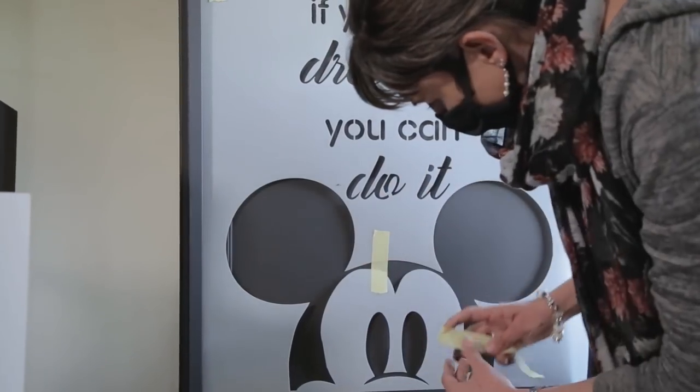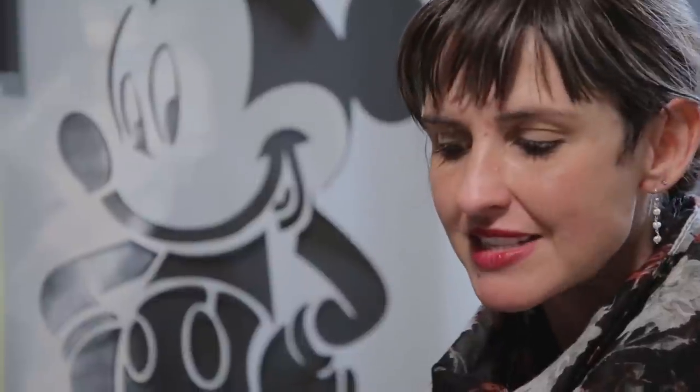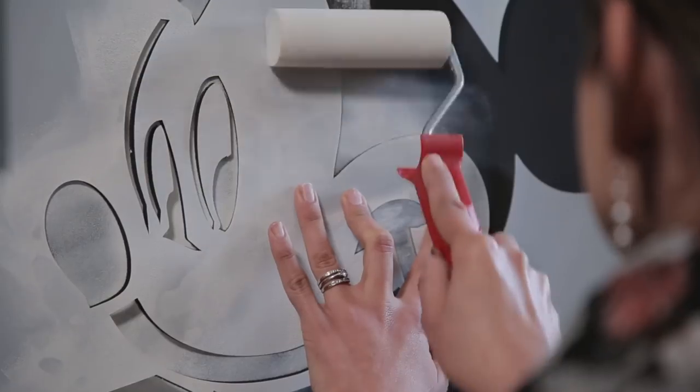So, I am applying our Mickey stencil to the fridge. Main tip, use very little paint, evenly distributed in your foam roller. And patience, I'm pressing very lightly, make sure no paint can leak underneath, and I'm just having fun.